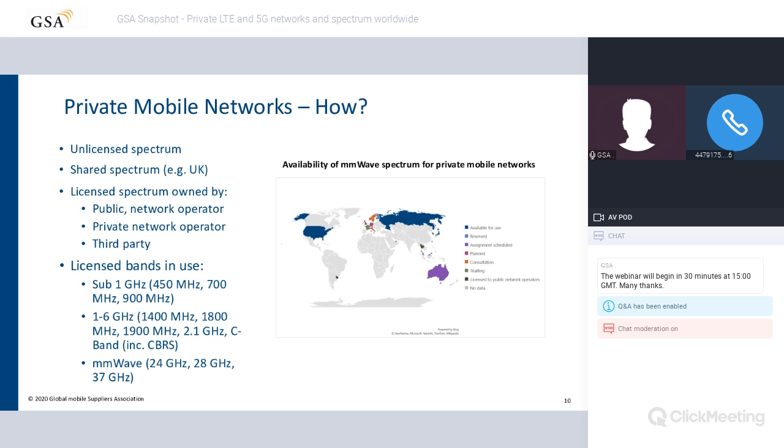Now, whilst use of unlicensed spectrum offers benefits, many organizations are concerned about the risk of not being able to achieve the required system behavior, availability, and performance using unlicensed spectrum solutions.